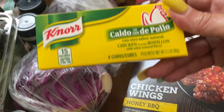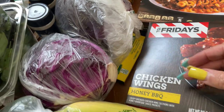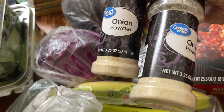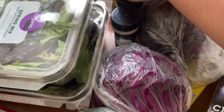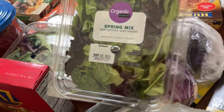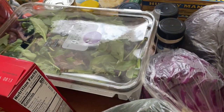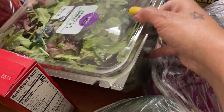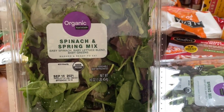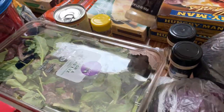Then I picked up some more chicken bouillon. I like to use these in certain meals that I cook. I've got three of these onion powders. I think the other one is over here in the corner. Then I picked up some spring mix organic lettuce. I love to eat this in my salad. Sometimes you just don't want to get the other one. You have to cut it up. So I'll get the pre-cut one like this. And here is the spinach and spring mix. Oh, there's the other onion powder.